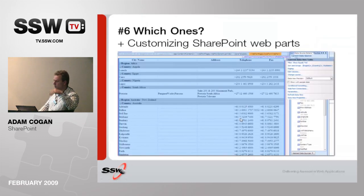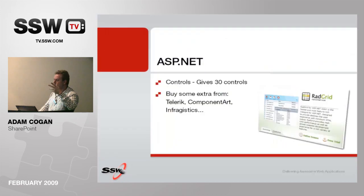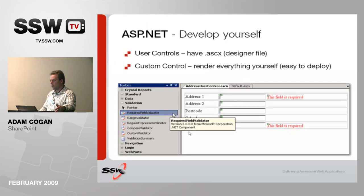So you look at these web parts and you try to work out which ones you need to use and which ones you're going to need to customize. ASP.NET, you get the whole toolbox there of controls. They're pretty simple. If you're a professional, I guess you go and buy some third-party ones. If you want slick controls, you buy the Telerik ones. If you want really slow ones, you buy the Infragistics ones. Okay, so the ASP.NET developers do their bread and butter by developing user controls. Very rarely they'll develop custom controls. You don't get the designer, stuff like that. Is that fair enough?